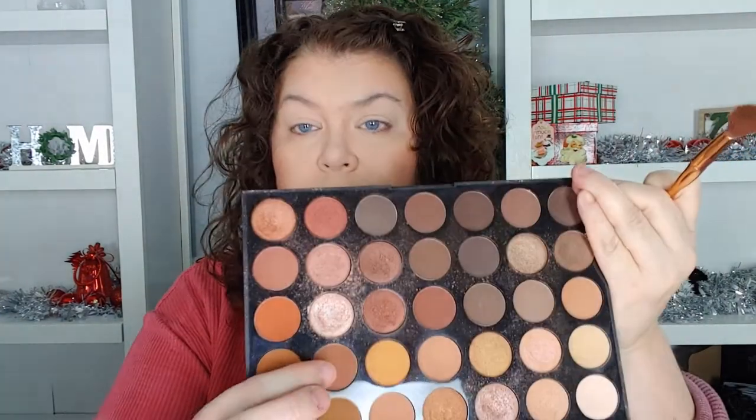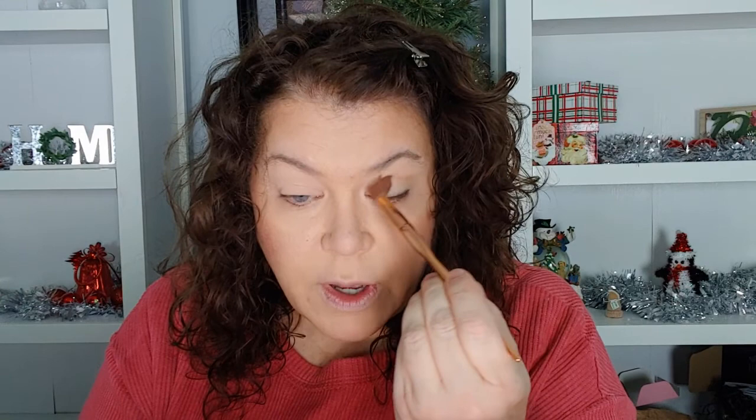So let's get started. I'm going to go into this shade right here, that shade right there, just for my transition. And I am going to do both eyes at the same time. I think, since I've got to do them anyway, I might as well.